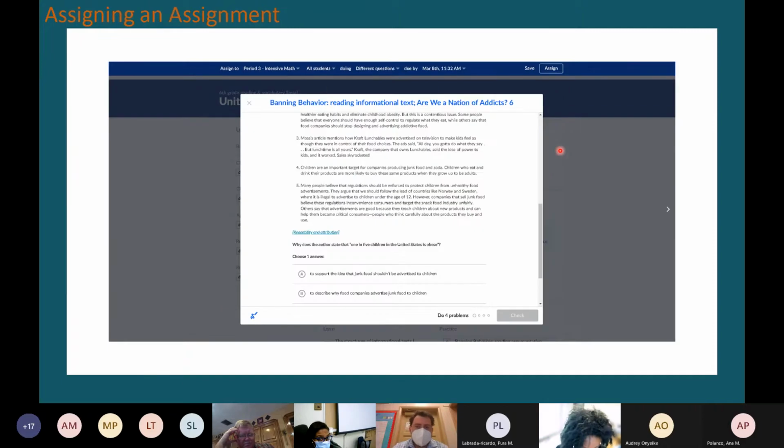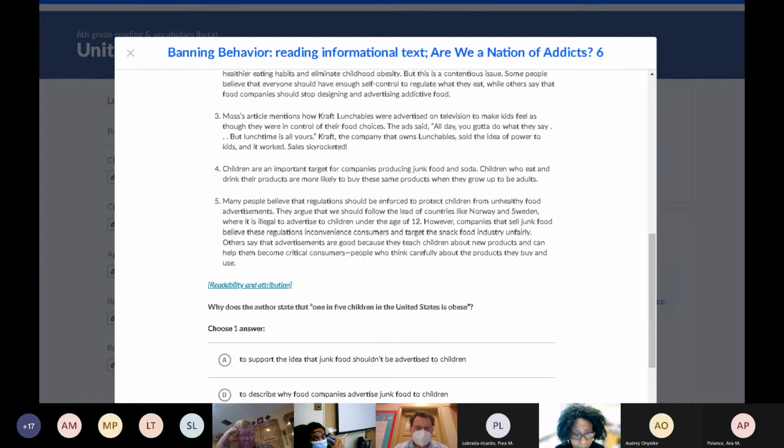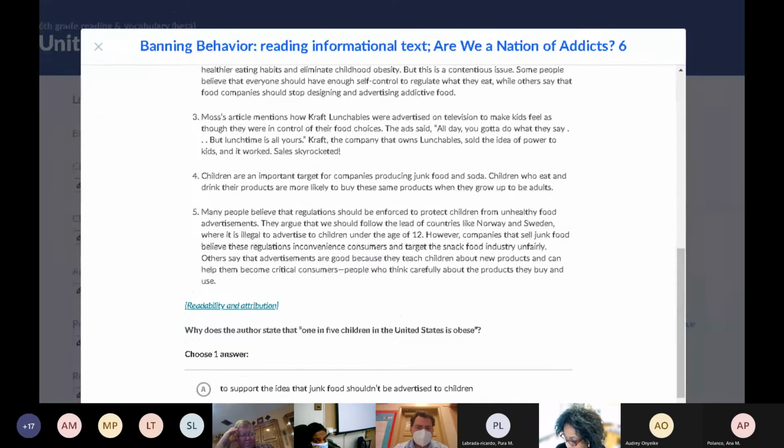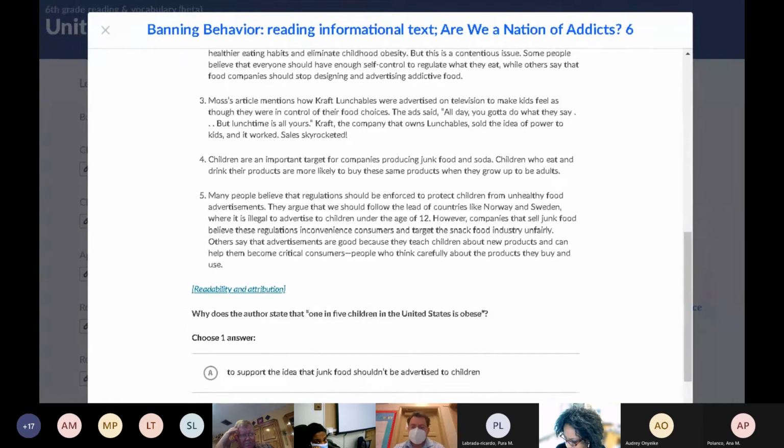Let's say afterward I find an exercise that I want to assign instead. Here again, I'm pretending I'm a language arts teacher. Here we have a language arts exercise. I think it was analyzing texts. I'll be honest, I don't quite remember. But okay, we have an exercise. Okay, so let me assign it.